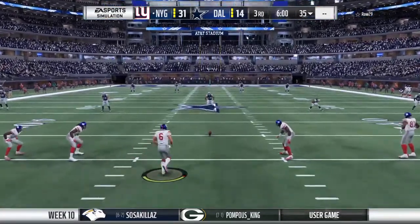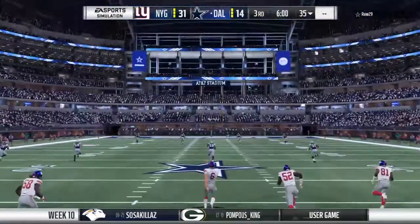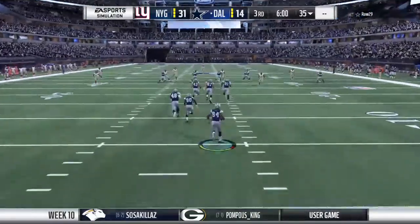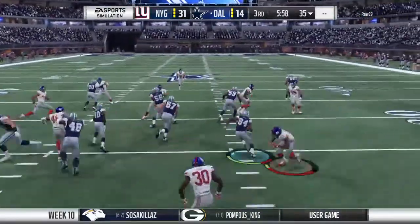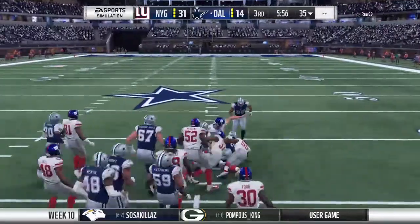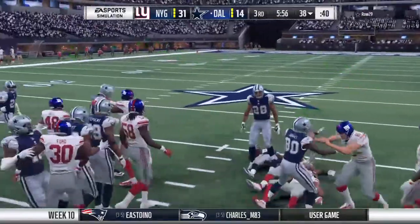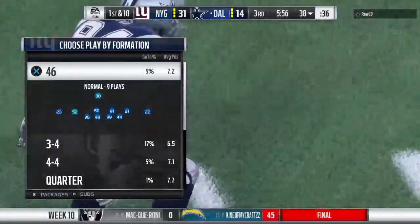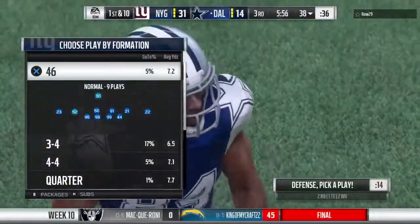Both teams appear ready for the fight ahead, and we resume action here in quarter number 3. That'll be taken in the end zone. Then he breaks it all the way out to the 38-yard line. Great return. Out come the Cowboys now as they'll go on offense first here in this 3rd quarter.